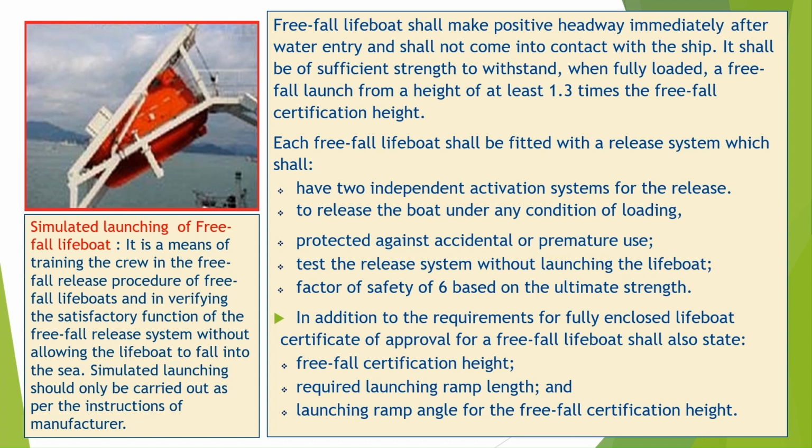In addition to the requirements for a fully enclosed lifeboat, the certificate of approval for a freefall lifeboat shall also state the freefall certification height, required launching ramp length, and launching ramp angle for the freefall certification height. Simulated launching of freefall lifeboat. It is a means of training the crew in the freefall release procedure of freefall lifeboats and in verifying the satisfactory function of the freefall release system without allowing the lifeboat to fall into the sea. Simulated launching should only be carried out as per the instructions of the manufacturer.